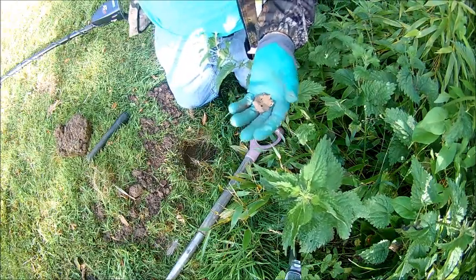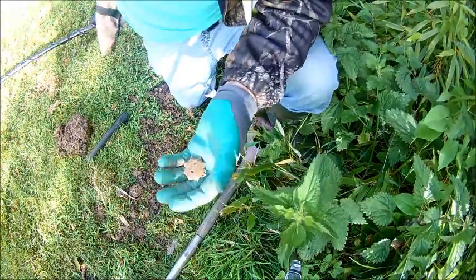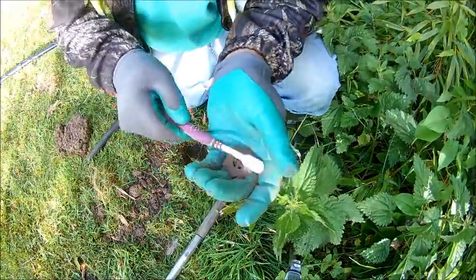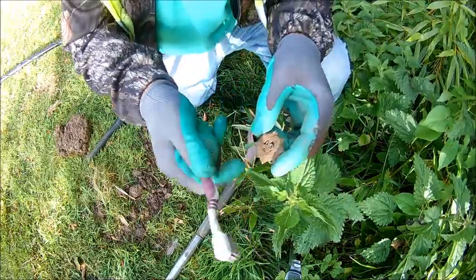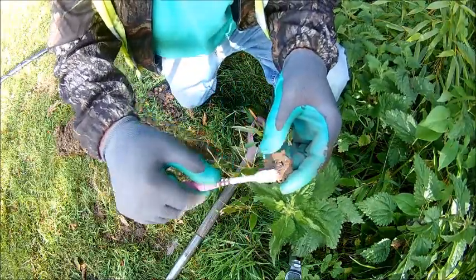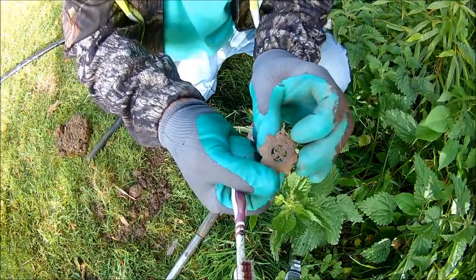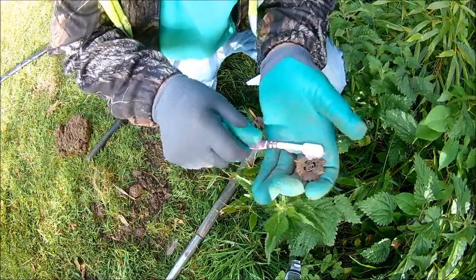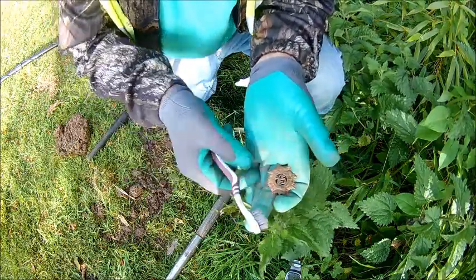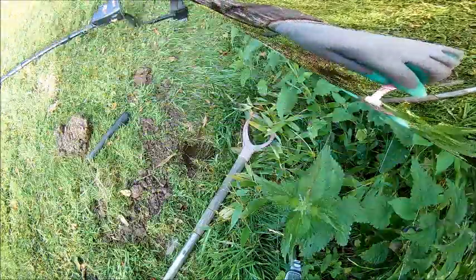I'm getting stung on my knee down here. Oh, these bloody stingers. Let's have a look, see what we got. Cool. This is looking good. It's got GR in the middle of it, which is George Rex. Let's see what else we got on it. I'm going to have to clean this up back at the car, I think.